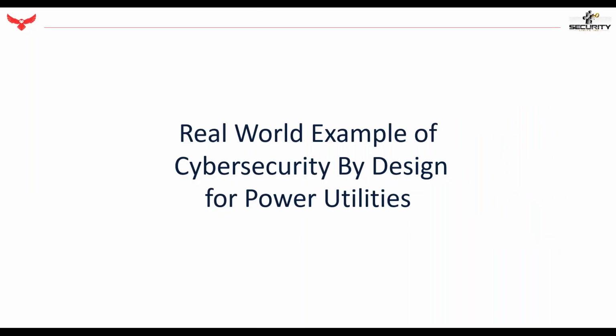Okay, so at this point, I'm going to pass it off to Paulo, and he's going to run us through what his organization does and how they build much more secure architectures. Okay, thank you very much, Scott. That was very useful. My name is Paulo Silva, and I'm the creator of a product called Ironclad. I'm going to be walking you through some real-world examples of this particular solution.